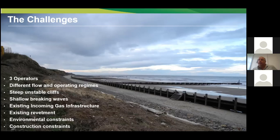So some of the challenges we faced, well, we have 3 different operators, so there were 3 separate approaches required at the initial project phase. So each outfall was to be dealt with as a separate item and as a separate extension exercise. Each outfall had different flow and operating regimes. Some had more processed water than others, surface water rates varied. So again, there were different values between the different operators. As you can see, we've got steep and unstable cliffs. The profile of the cliffs varies along the length of the terminal.